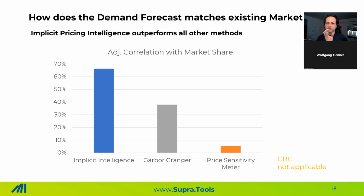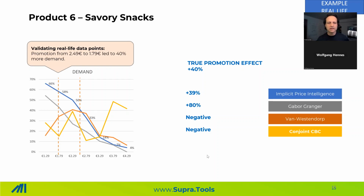So first result was that the professor looked at how is the demand prediction correlating with the market share of the product. And it found that the implicit intelligence method by far outperforms all other methodologies. The other data points where they looked at is the method able to predict the outcome of a promotion effect? And they looked at 5 different examples from promotion effects. And again, the implicit price intelligence were most accurate.